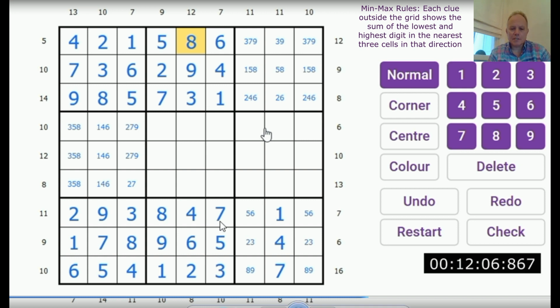Now, something I did notice as I was going along was that you can never possibly finish this central box until you've done everything else which has got clues around it. No givens in the grid and only clues to the outside 3 cells. This central box effectively has no clues. So I'm going to have to wait before I can resolve that.